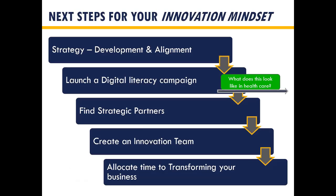All right. So how can we implement or create an innovation mindset or a culture of innovation at the organization? So through strategy, develop strategy and align it with your mission and vision. And again, align it with your CHNA. You've learned a lot through the CHNA process. Align it with strategy. Number 2, launch a digital literacy campaign at the organization.